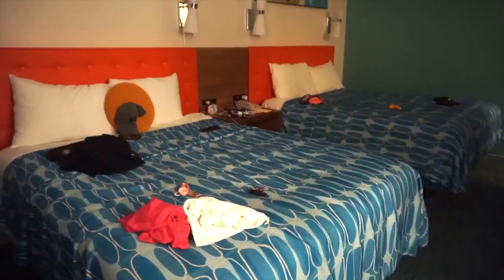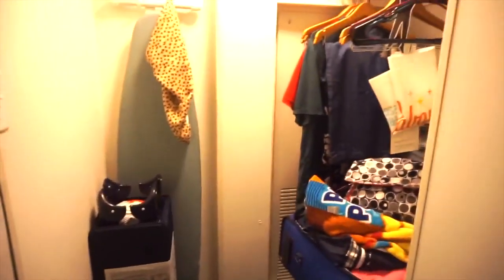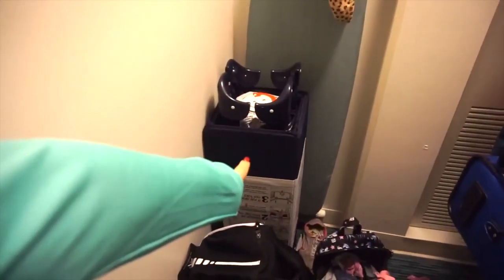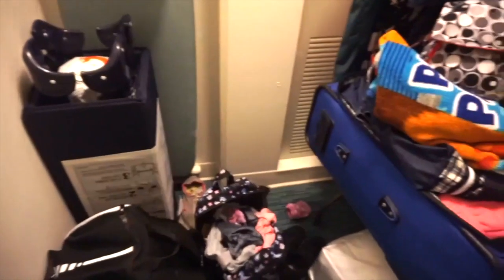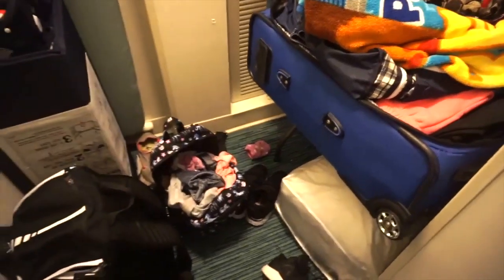So this is what it looks like. And then it also has a separate TV and a closet, a walk-in closet, very spacious. I think this is my niece's crib. I'm pretty sure that's her crib. I don't see a safe, but it's probably here somewhere. Or maybe it's this? I don't know.